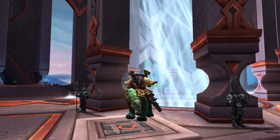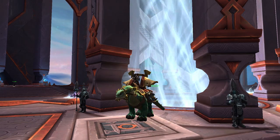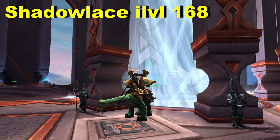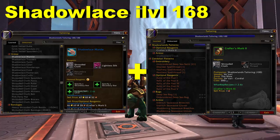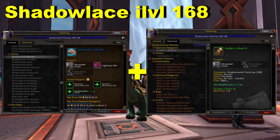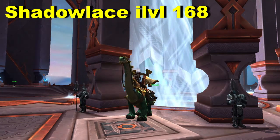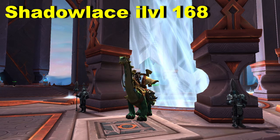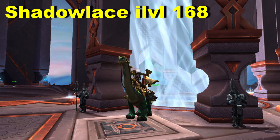Now let's move on and talk about the item level 168 Shadowlace armor. Now to get this, you have to have spent the time to become cordial with the Venari, which means taking a good amount of time grinding in the Maw. Personally, I'm still doing this. However, I would like to talk about the sales of these items. On my server, they're being posted and almost immediately bought out. These items are great right now for filling in your item level with 168 gear.